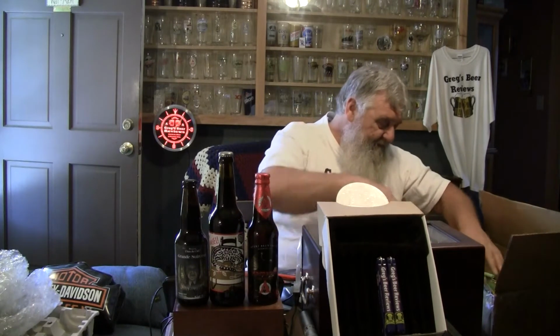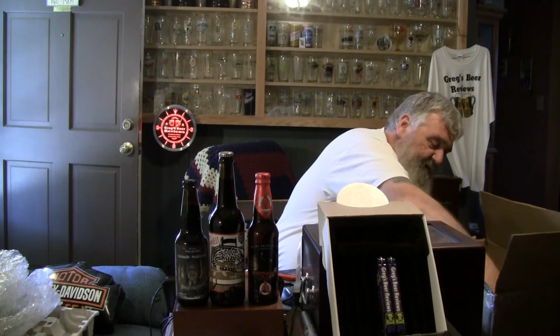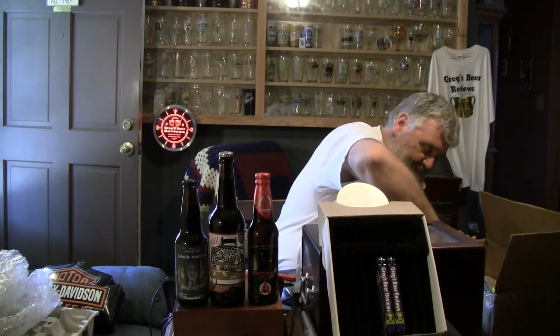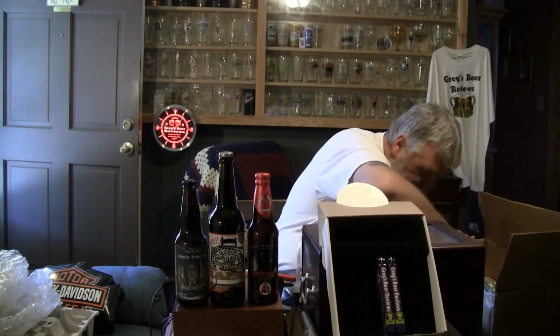That's awesome. Alright, that's top layer here. So see if I can get all these peanuts to stay in the container here when I lift it out.